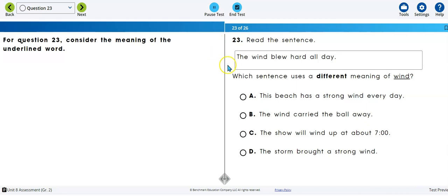All right, question 23. Read the sentence. The wind blew hard all day. Which sentence uses a different meaning of wind? This beach has a strong wind every day. The wind carried the ball away. The show will not wind up at about 7. That's wind. The storm brought a strong wind. I'm thinking this word has the same spelling but different meanings and different pronunciations.